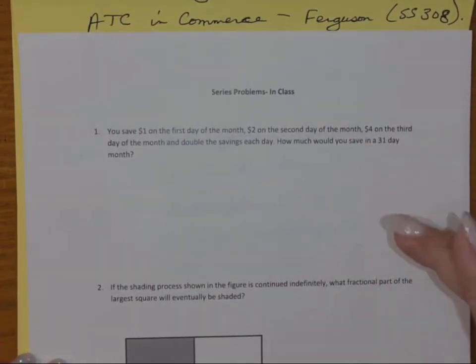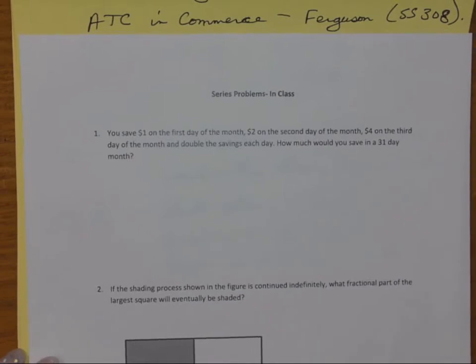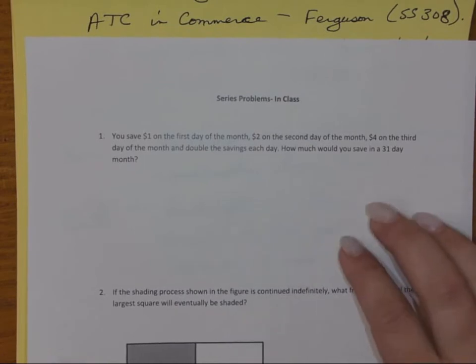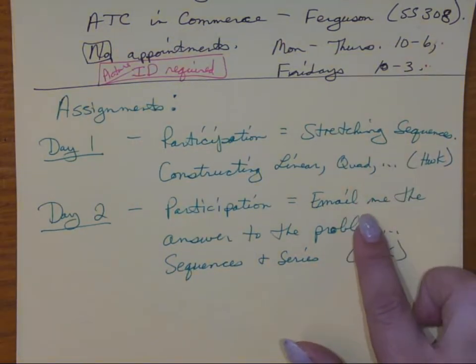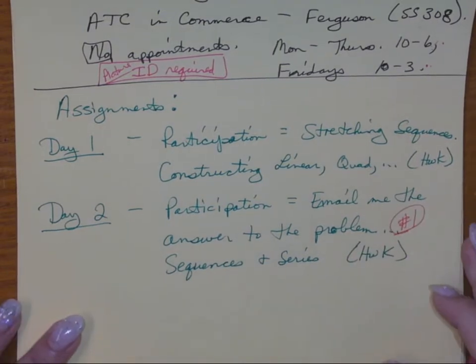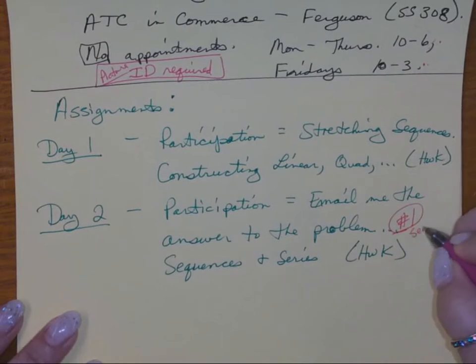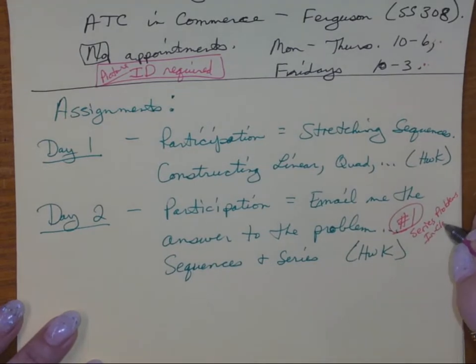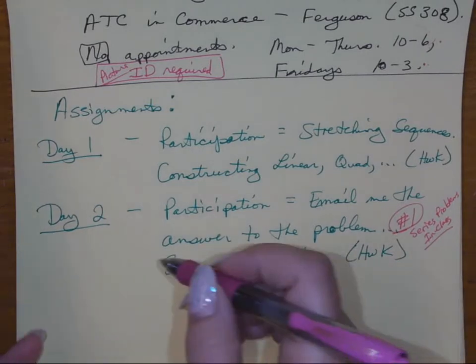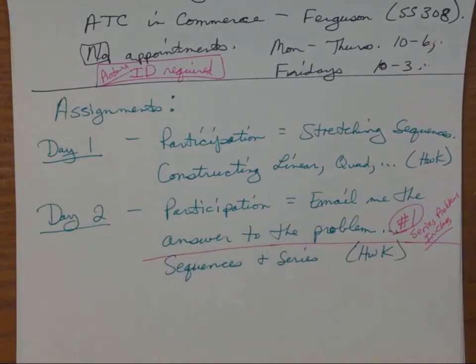Work that out on your own. You don't have to give me scratch work. If you give me your work, that's fine. But all I'm wanting for participation for this one is just a real fast email that has the answer to number 1. Okay, problem number 1, and that's on the series in class problems. So I think it'll be pretty clear what I'm after there. But just email me that and you'll be fine. That's your participation, kind of like I did with the haystacks last week. I just want you to send me something that lets me know you're watching videos, you're paying attention.